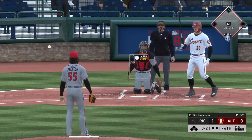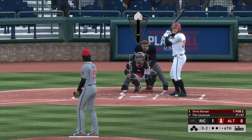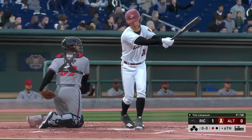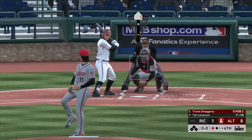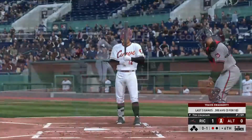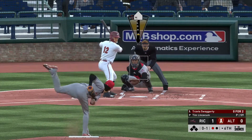And it's fouled away. The windup and the 0-2 pitch. And he struck him out. So double digits now. 10 strikeouts for him thus far. First pitch of the at-bat. That's 10 strikeouts for him now, and I'll tell you, he could rack up quite a few more before he's done. Still a lot of game left in this one.